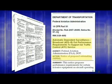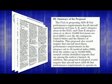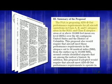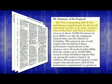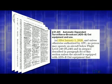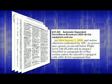In fact, the FAA published a notice of proposed rulemaking in late 2007 recommending that ADS-B equipment be required by all aircraft operating in airspace that currently requires a transponder. If the proposed new rule becomes law, the FAA intends to implement this requirement by the year 2020.